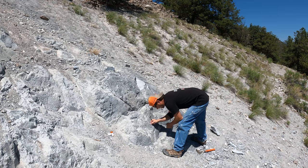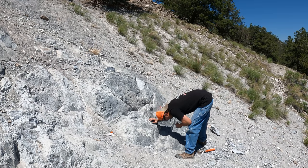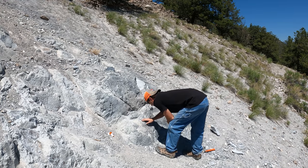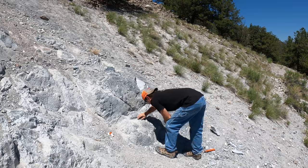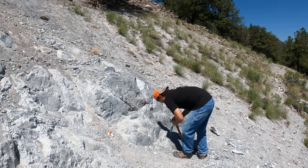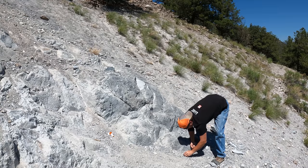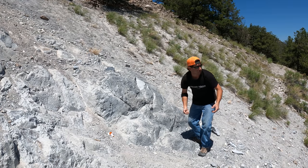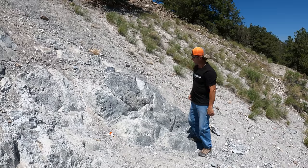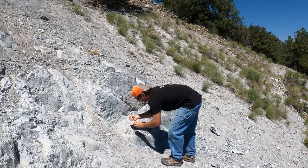Might even find a pocket out here full of them, torn out by the thousands, and they're all, oh, that one was big. And yes, wear gloves. Eat my fingers up. That's basically all you gotta do. Walk up here, hammer away, or you can just pick them up off the surface. There's thousands, millions.